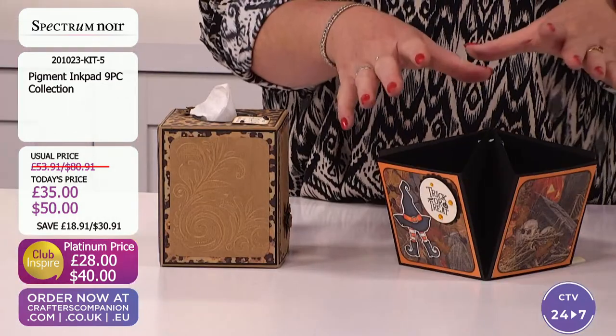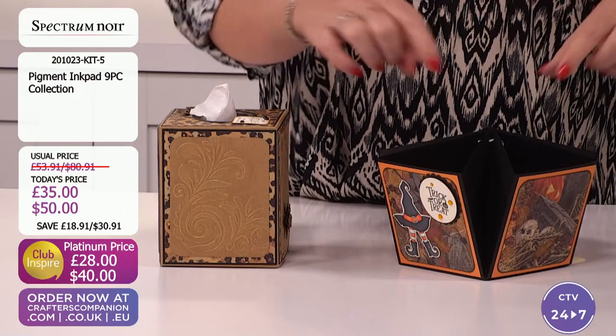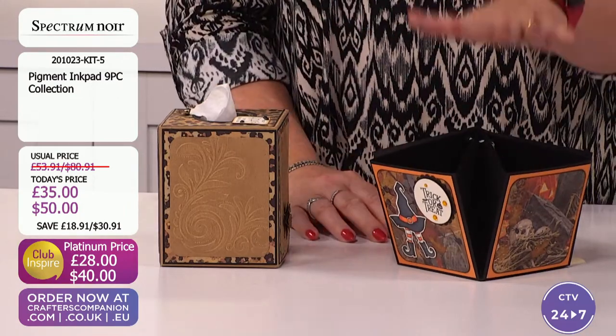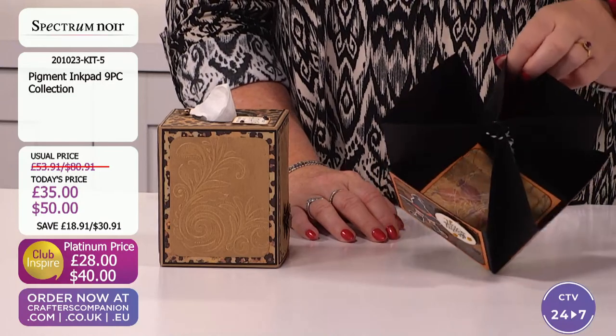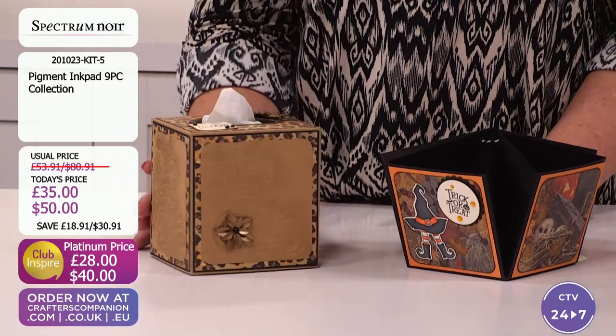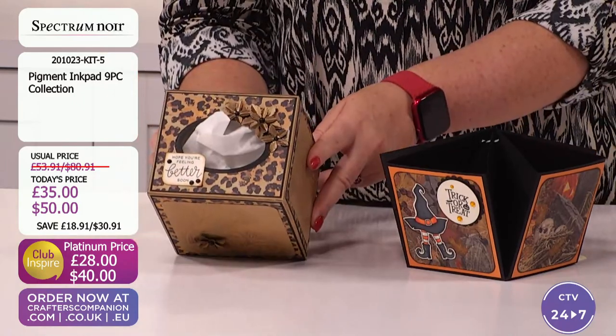I love it. And what I also love about this box is that it's adaptable. If you fold in the sides, you can then put a lid on it, can't you? Yes, absolutely. So it's a great box to have, and a really fun one for your Halloween treats. So that's number one. Number two was that amazing tissue box.